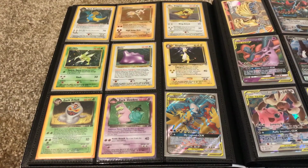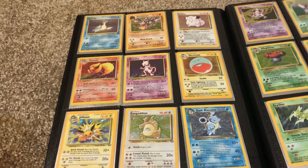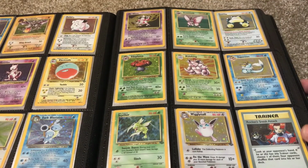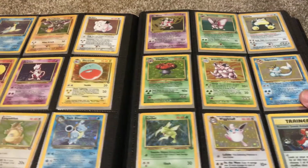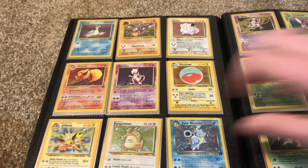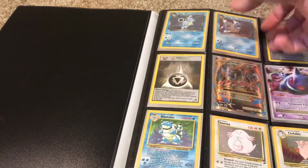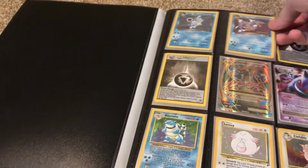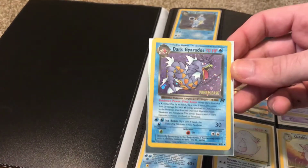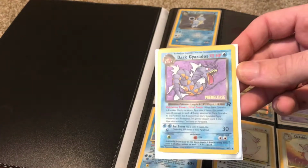It's a nice mix for the newer playing collectors as well as people that are trying to complete sets from when they stopped collecting when they were younger. It's good to have that kind of wide market inventory, because you want to be able to supply to all kinds of collectors. So that's the kind of angle I was going for when I agreed to purchase this set. It's just a nice balanced inventory for my store, so I can hit that target for all customers. Here's that pre-release Gyarados.